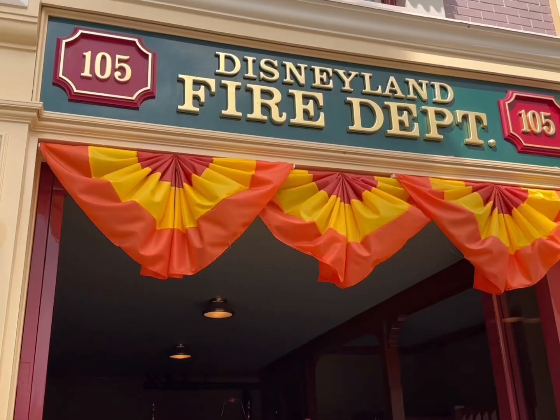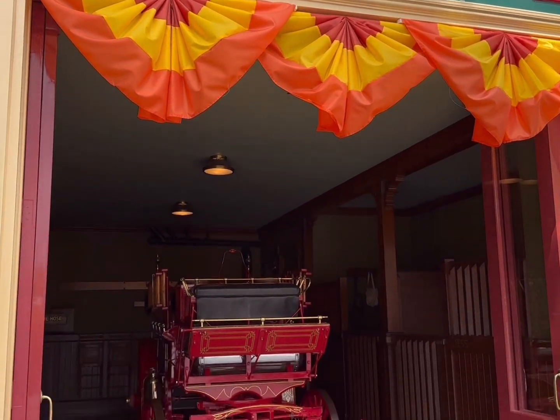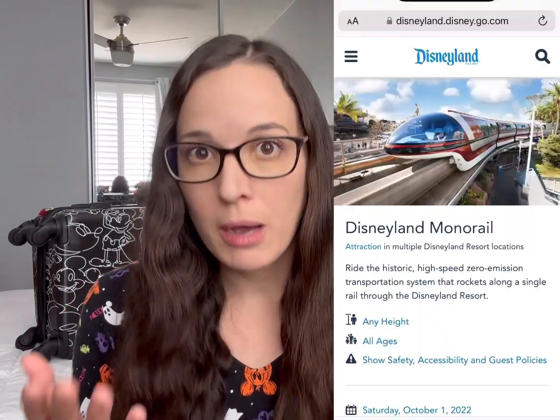There are some vehicles on Main Street as well, so you can jump on the double-decker bus. There is a fire truck too, like an old-timey fire vehicle that the kids can climb on over there on Main Street.